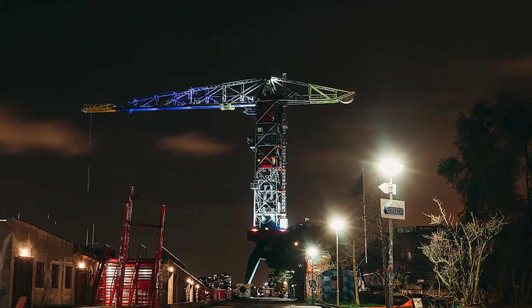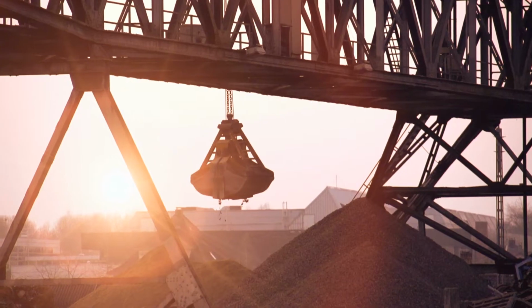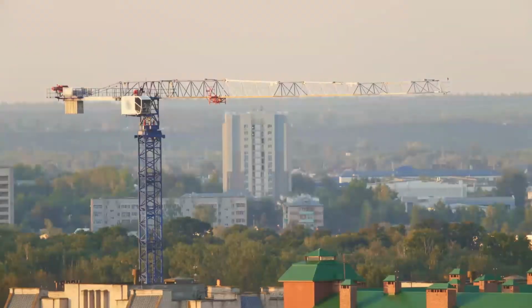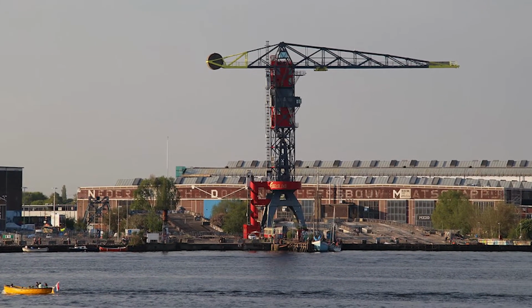Plus, if you're the adventurous type, the hotel will offer you the chance to bungee jump off the 300-foot top of the crane. Also, at the top of the crane is a jacuzzi to relax in. What might be the most unique thing about this hotel is that from a distance, it really does look like a basic crane, not a hotel.